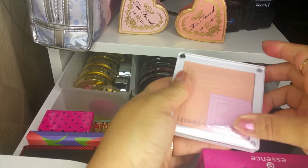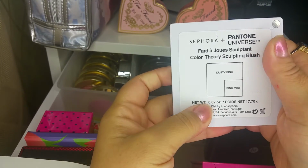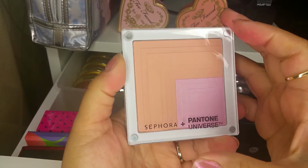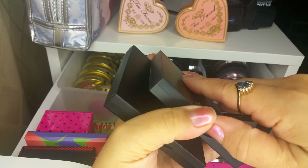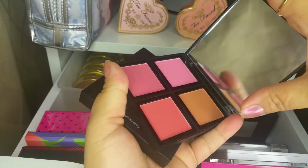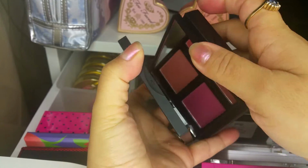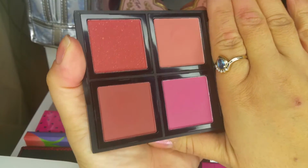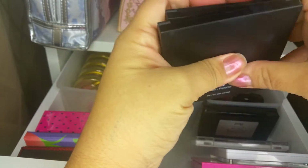This one is also by Sephora and Pantone Universe. So you have Dusty Pink and Pink Mist. Very beautiful shades. I'm going to hold on to this. These are my 2 e.l.f. palettes. I'm going to keep these. If you don't have them, they are amazing. They're extremely pigmented, not very powdery. And e.l.f. blushes are amazing, but they also have the studio ones. This is actually $6, but they are amazing. And then they have the studio $3 line, and those blushes are amazing as well. So definitely e.l.f. is doing a good job.